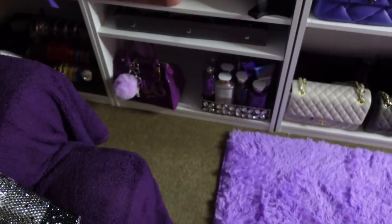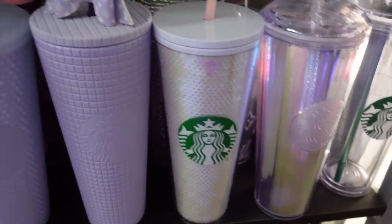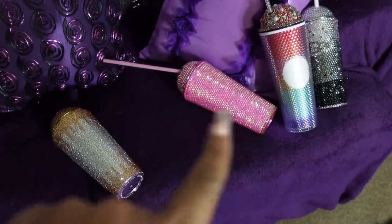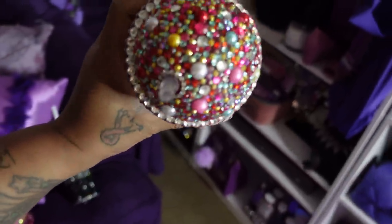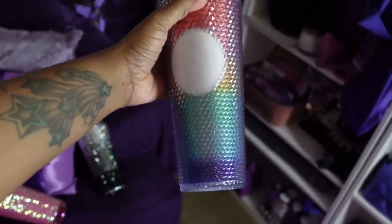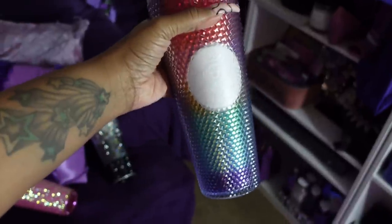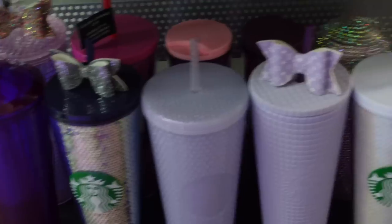Alright, so we're clear that way. Right? So we've moved over here to my overflow and I still don't have enough room. Let's see. Because I only got these right here to put up. Look at this. I love this rainbow one. My friend blinged the top out. I would rather like it with the plain top, but she put a lot of time and effort into this, so it is what it is. Alright, so boom. In the meantime, this is where they're going to go, and I put the overflow down there.